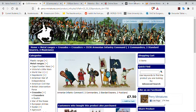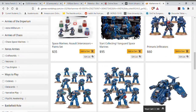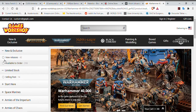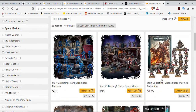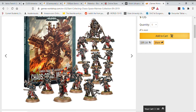All right, we're getting off topic, but let's see what these other Start Collecting boxes from GW have. Start here. Start Collecting. Okay, Chaos Space Marines. Yeah, this isn't even a playable army for a real 40k points level, unless it's just you and a friend getting together for a really small game.